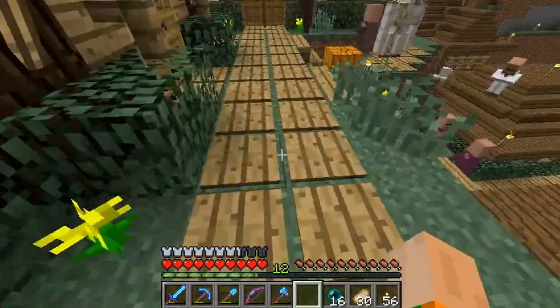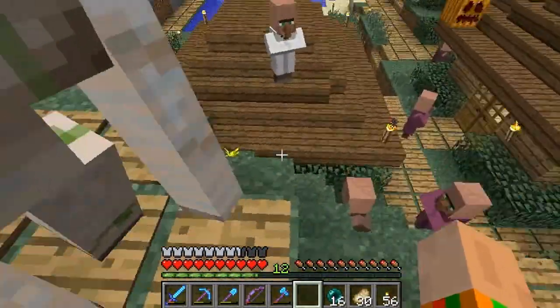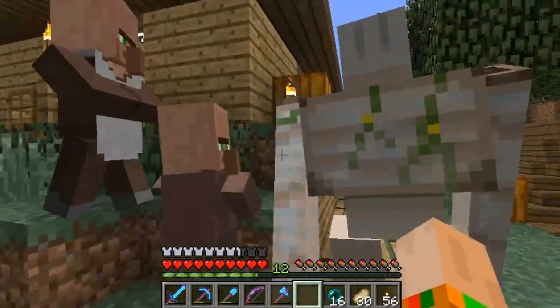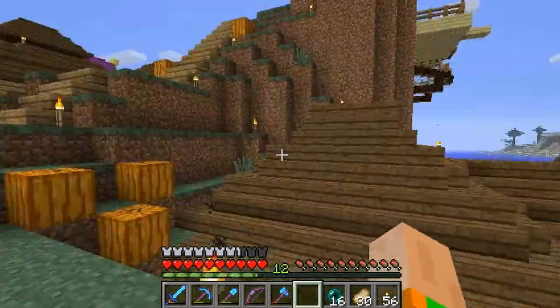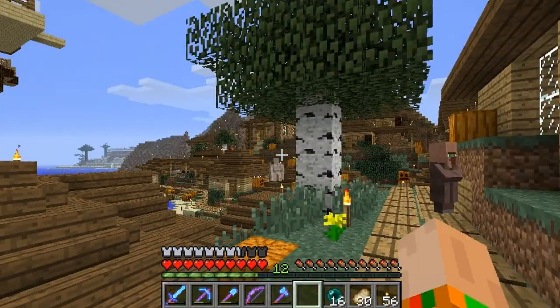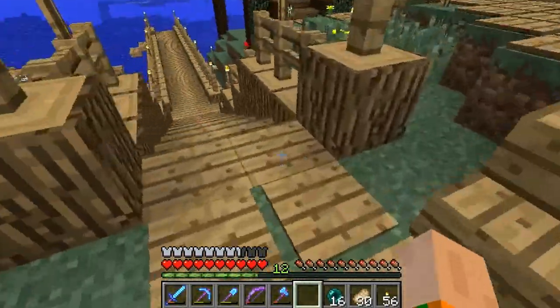Who would come over here and just put one poison potion? Really? Just the one. I've got lots of villagers. They've seemed to be suddenly reproducing. I don't know why. I haven't put any more doors in. What I think may be happening is that zombies are coming in and killing them, and so they're just replenishing the death population, which is nice.